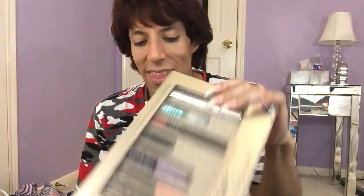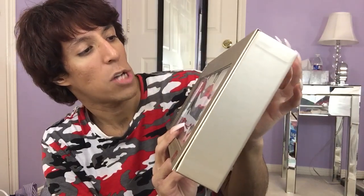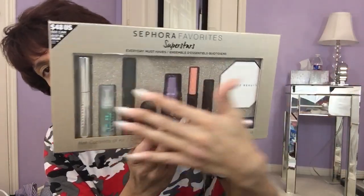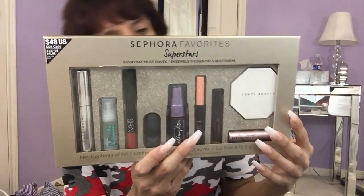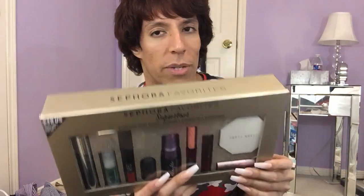Anyway, and then I got this. This is worth $137, but I paid $48 for it, not including tax. This is the Sephora Favorites Superstars. These are all the superstars. And this comes with... I probably should have held it up while I was reading it, right? But whatever. I get the point.